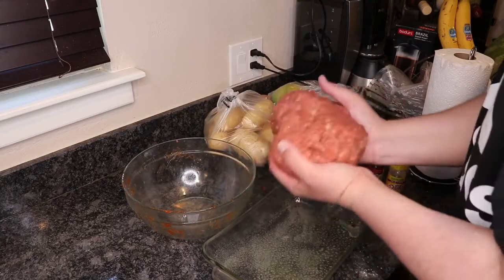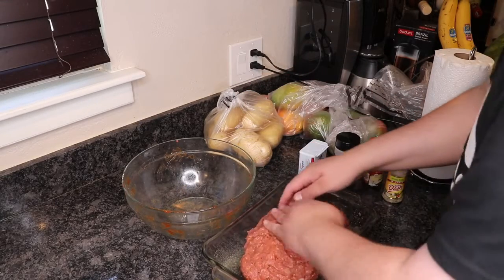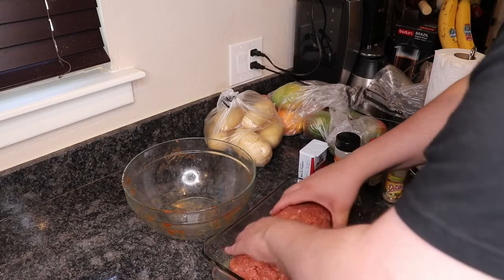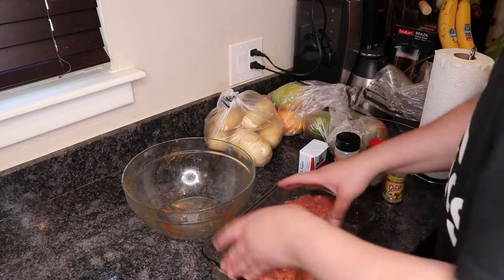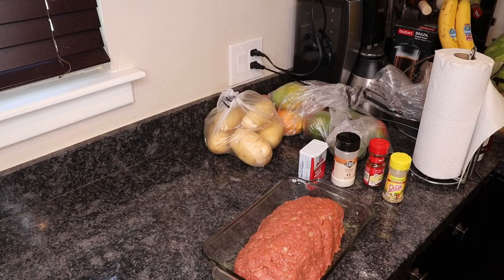So as you can tell, we have a lot of beef. Okay, you kind of want to mold it into a meatloaf style. There we go. Perfect. So that is ready to go. So we're gonna place it in the oven at 375 for about an hour. We'll put some ketchup on top. And then we'll show you the final results and how it looks and how it's gonna taste.